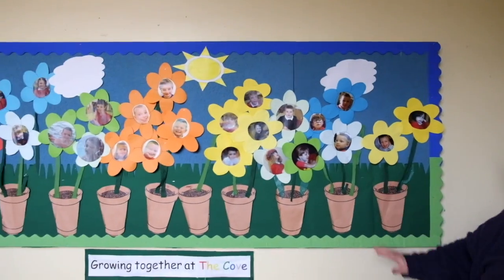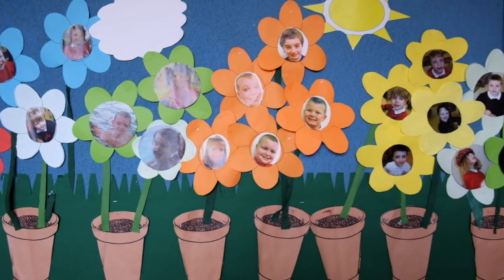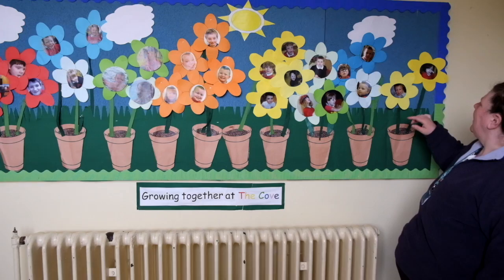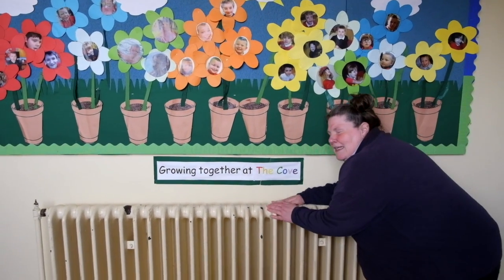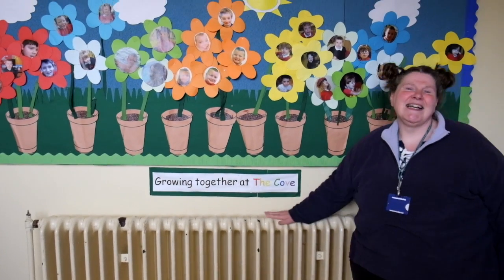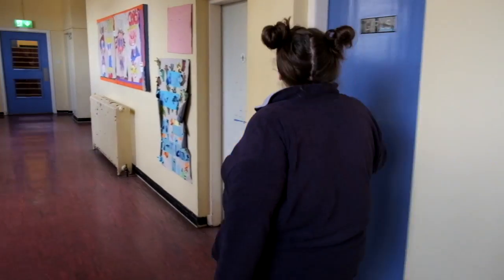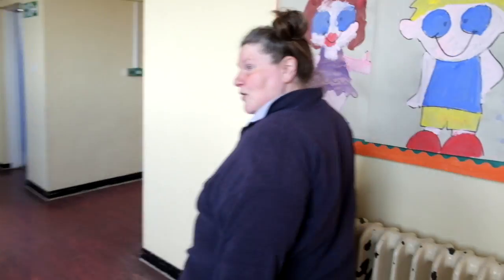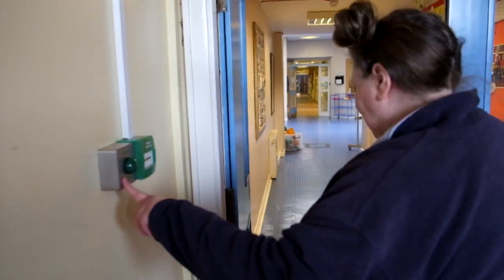Here are the photos of all the boys and girls that are currently in the Cove. All the children with yellow flowers are in the yellow room, and the blue flowers are children from the blue room. This, though, is a lovely, cosy radiator that in the winter we can dry things on. So we walk past this radiator, past the toilets for the mainstream children, and then another cosy radiator before we come to the green button.